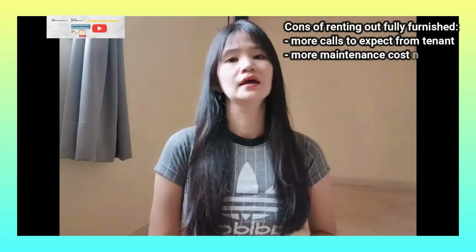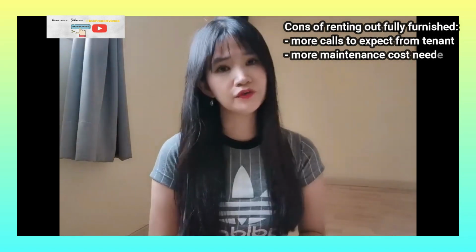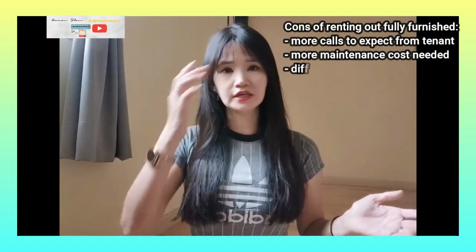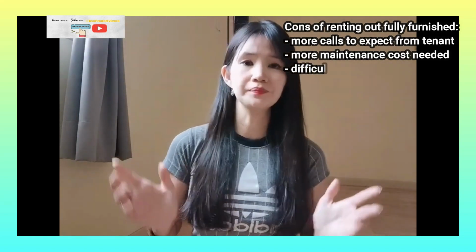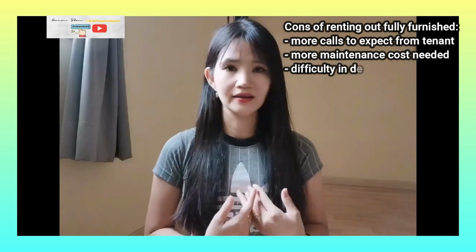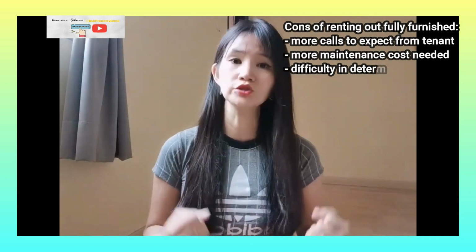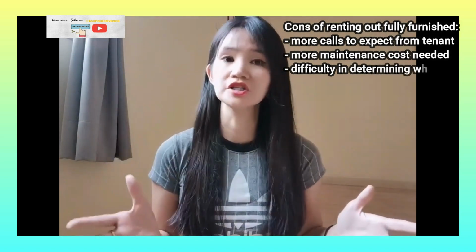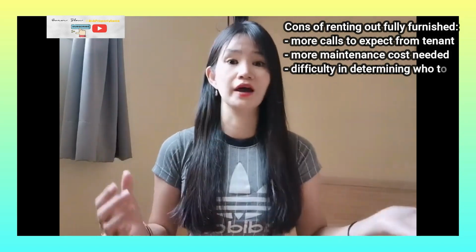And of course, if you have been a landlord before, usually for a fully furnished tenancy, there will be a clause to say that should the furniture break down due to wear and tear, of course it will be the sole landlord's responsibility to replace it. Or if it's due to malicious damage caused by the tenant, then the tenant would have to bear it.